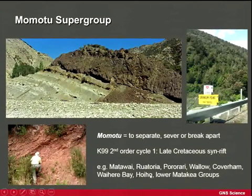And we can formally define, in the appendix of this paper, your listing of which groups and formations belong to this Momotu supergroup. Okay, so again, it's a bottom-up thing. All we've done is say that a collective name for these groups and formations is Momotu supergroup. So you can stick your nose out of your own favourite sedimentary basin, and Momotu supergroup is a name you can apply throughout the country.